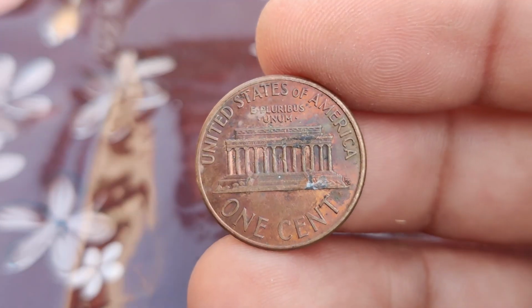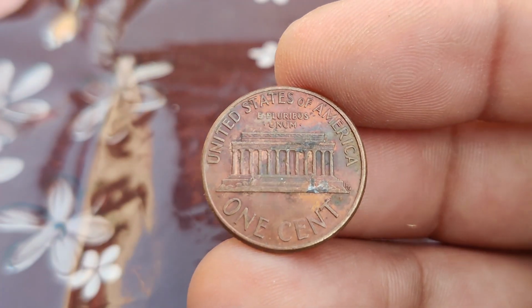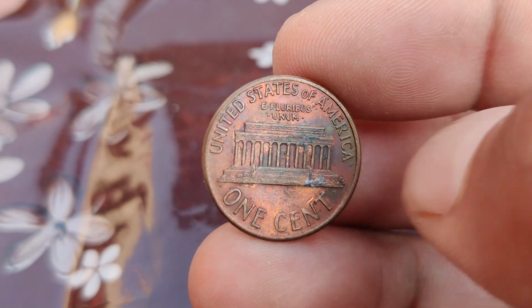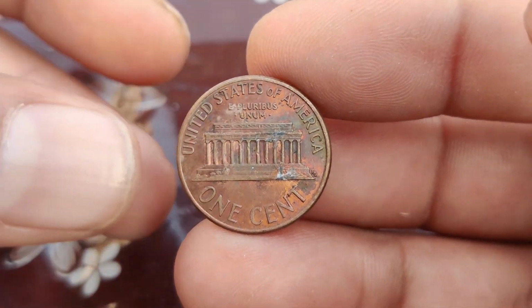One of the intriguing details collectors are noticing on some 1989 Lincoln pennies is the presence of gray marks on the obverse, the side featuring Lincoln's portrait.